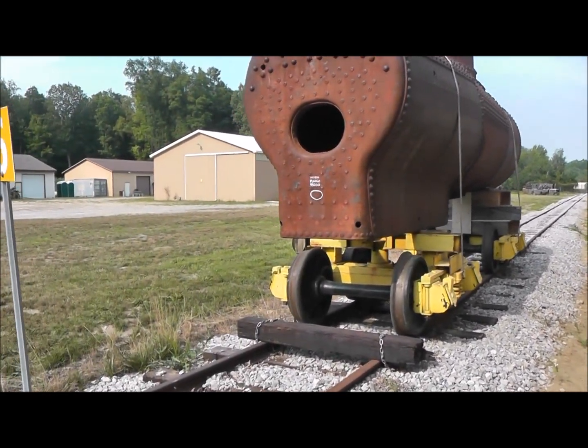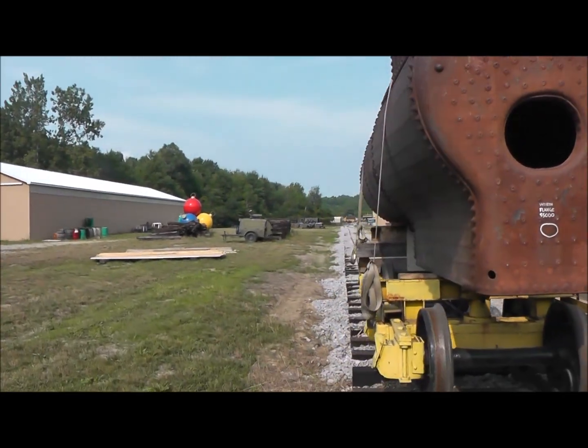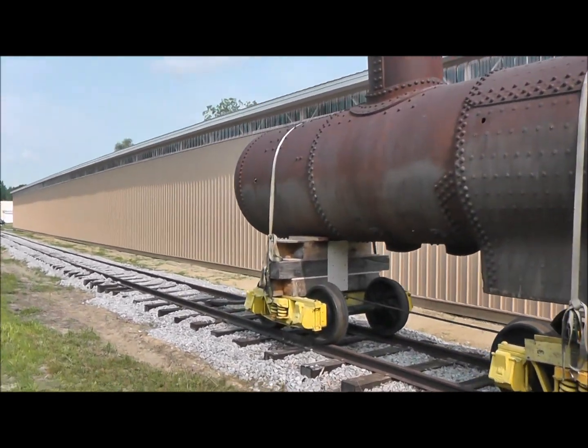I'm gonna try not to stay next to the boiler here too long. There's a lot of wasps flying around. They probably got a nest inside now. Boy, look at them all there.